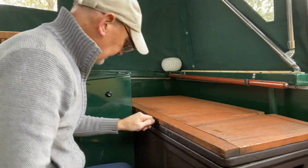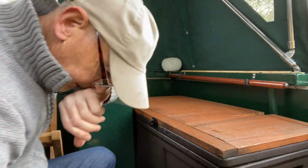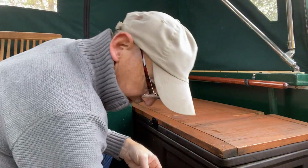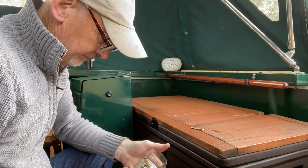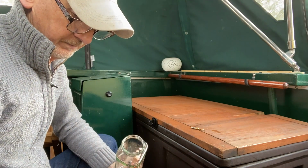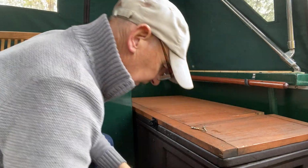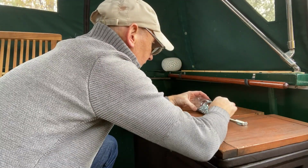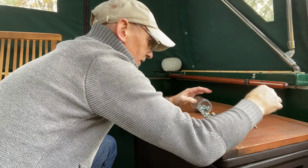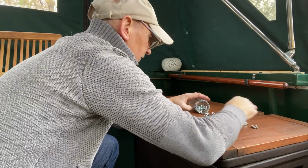I just need to see. Yeah, I've got room there to put a couple of small nuts and bolts, so I'm going to drill a slightly bigger hole. That's a 5mm. I think I've got a couple. There we go. Couple of, I think they might be 5mm.